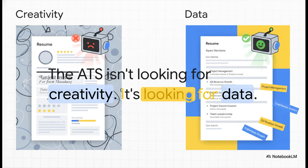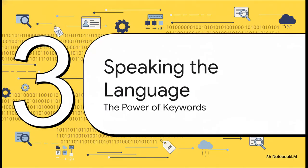And this, right here, is the fundamental rule of the game. You've got to understand this. The ATS doesn't care about your cool graphics or your clever, creative phrasing. It's a robot. It's looking for cold, hard data. We're talking specific keywords, skills, and job titles that perfectly match what it's been told to look for.